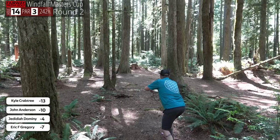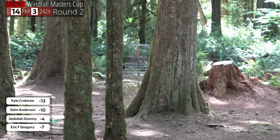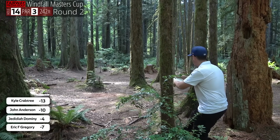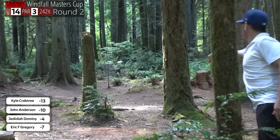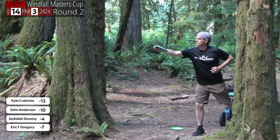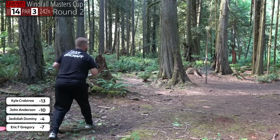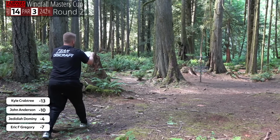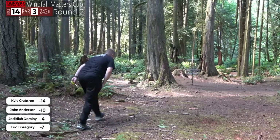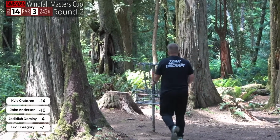Oh. Long putt here. Good shape, just a little bit further on the distance. If Jedi has a look, he's going for it. Oh, not enough steam. There's the steam. Kyle goes to 14 with that birdie.